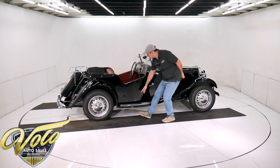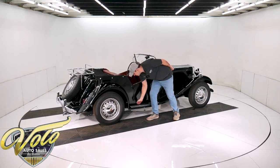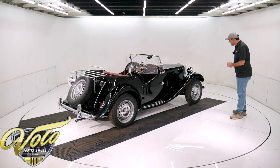There are some scratches right here. I don't know what... Oh, good. We fixed that. There was just some debris laying there. I was going to point those out. It's the only scratch I found in the car.